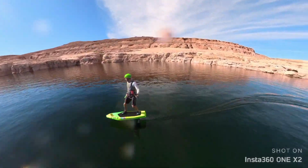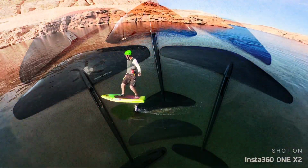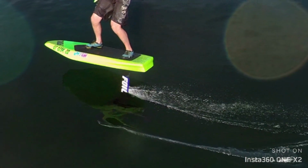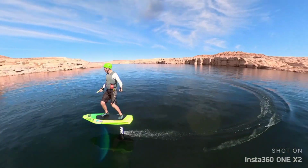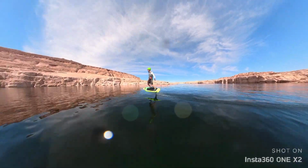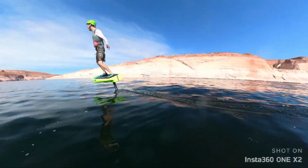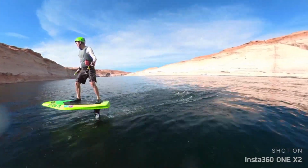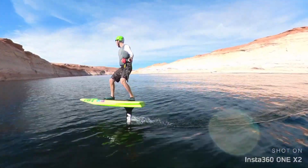This dynamic trait has a lot to do with gear. Changing just one single piece of equipment such as wings, board size and weight, mast length, propulsion types, and propellers, all these things can potentially have a dramatic impact on your experience. Dynamic also describes how each piece of gear can complement different styles, moods, locations, conditions, and weather.